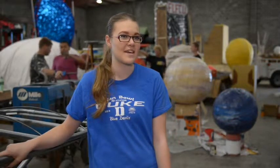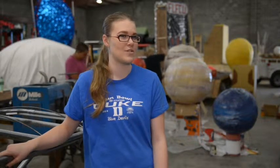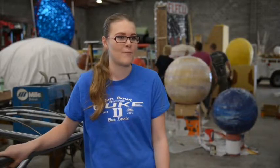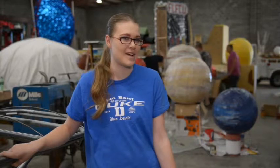It's very important to get involved because once the adults can no longer do it, because even now they're having a hard time lifting things, we should be there to help them lift, or we should be there to help them crawl under the floats. We're there to help them whenever they need us. And with more people coming out, we need more youth, because once they're all gone, there's nobody to pass it down to. And that's what we need the most, our teenagers.